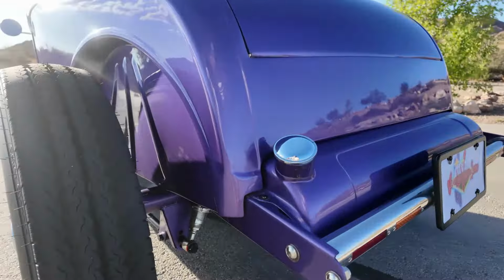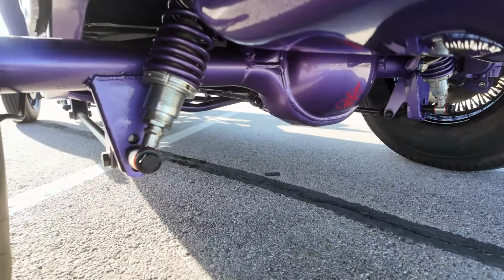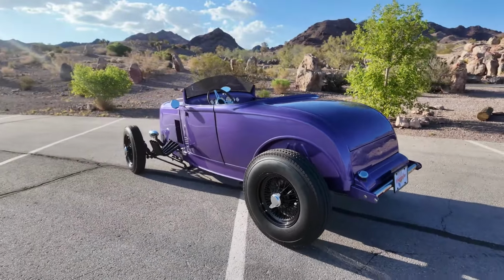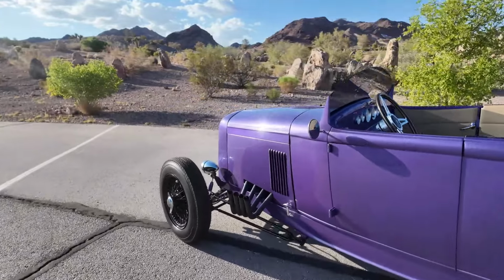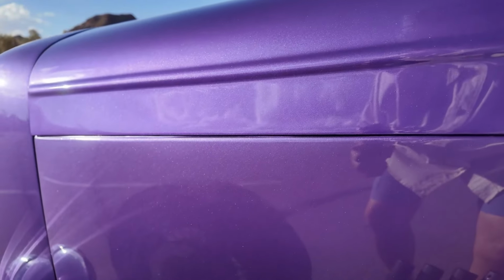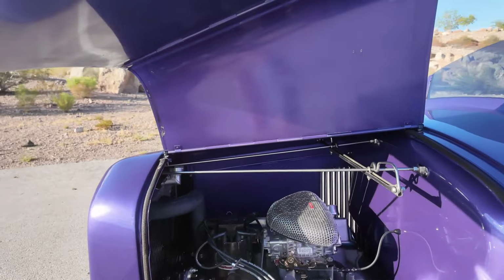Again, you can see underneath the vehicle how pretty it is. It's just absolutely beautiful. Those are adjustable coilovers as well. There's nothing to be disappointed about when you look at this vehicle. Let's see if I can do this one-handed, which I think I can. Yep, I sure can. It's pretty neat.